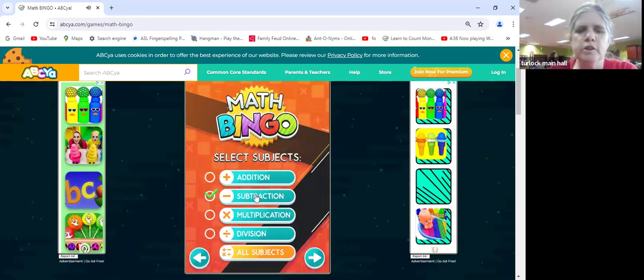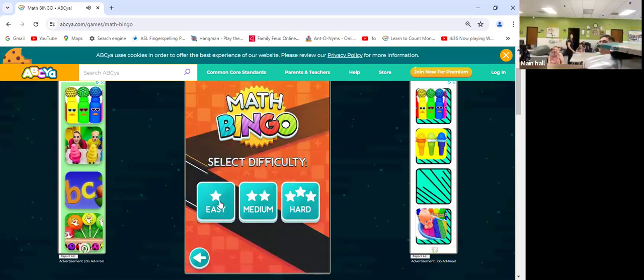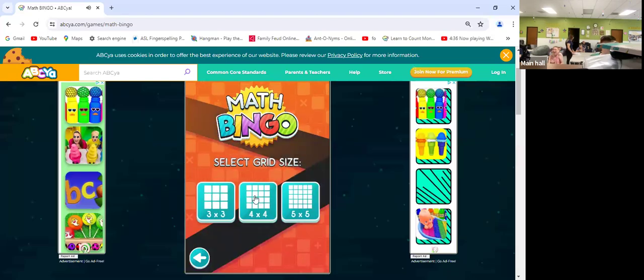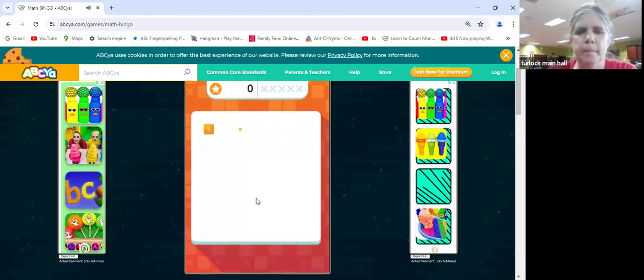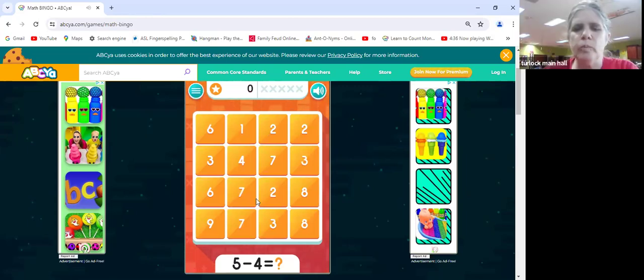So we're going to continue on doing subtraction. Okay. We're going to go easy. We're going to do the 4x4 grid. If I have 5 and I take away 4, how many do I have?